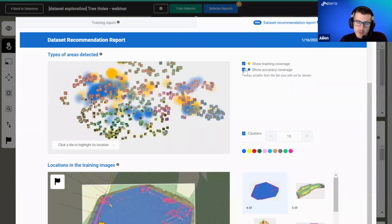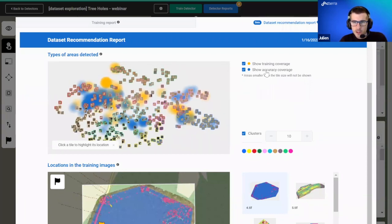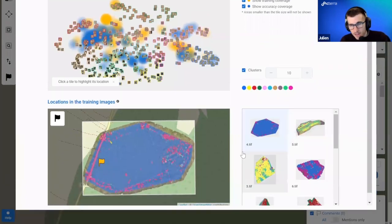More importantly, or at least equally importantly, it also shows you the coverage of the accuracy area. This is a key thing to understand. The accuracy area is the area where we evaluate the detector and give it an accuracy score, and you saw I was at 70% accuracy in this one. You want this area to cover the variety in your dataset too. Otherwise, you're evaluating the detector on a test that's too easy. If you're just covering a very specific part of your dataset, the accuracy score you get is not representative of the performance of the detector when you run it in production. So it's key that both the training area and the accuracy area cover the whole span of your dataset. And this is exactly what dataset recommendation is doing.